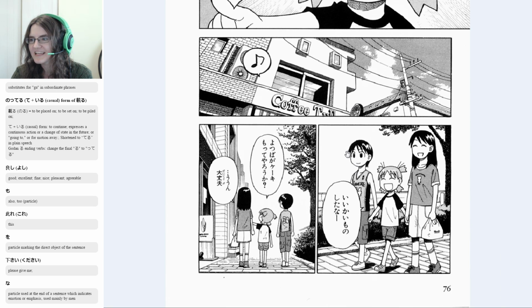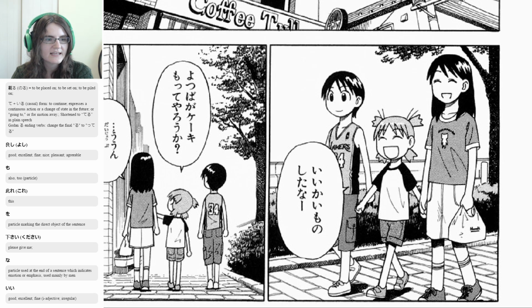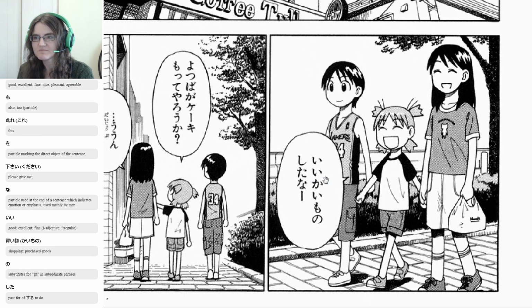And here we are. Everybody has their keiki. So, ii kaimono shita na. So, this ii is good. And kaimono is shopping or purchased goods. So it's like we did a good job buying stuff. And then we have this same no ga again. And the shita here is the past form of suru, which means to do, and that is an irregular verb. So suru becomes shita. I just have to memorize that one. So that was a past form, so it's like did. So we did good shopping. And then this na again is adding emphasis.